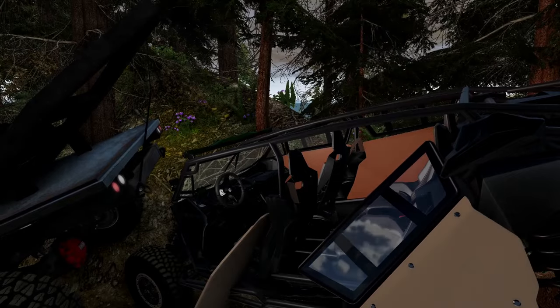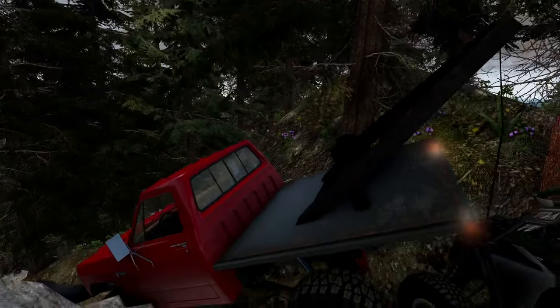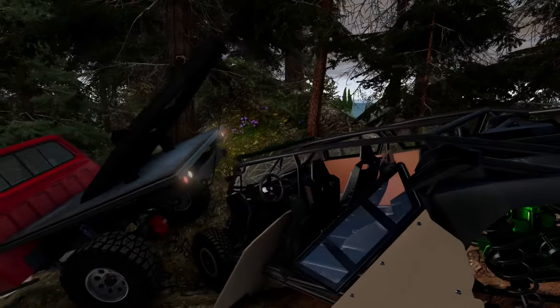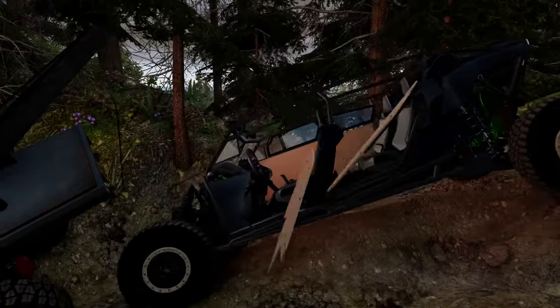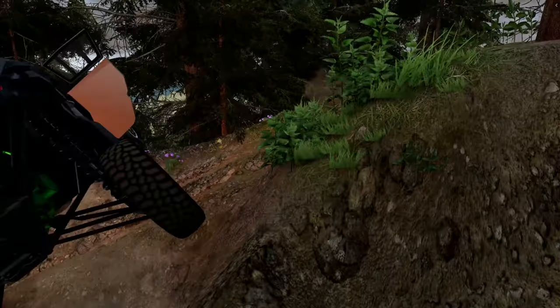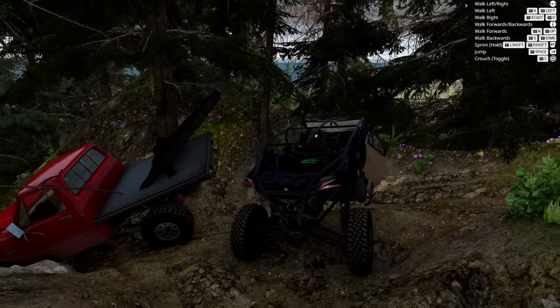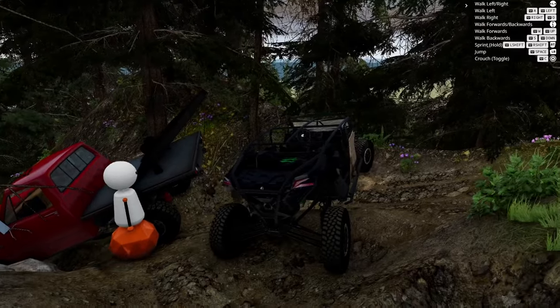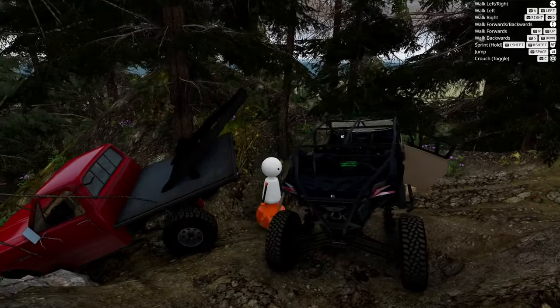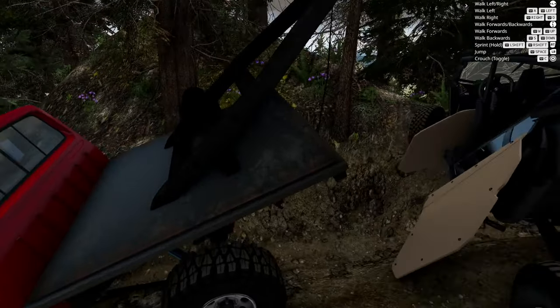You hook to your own bumper, because it keeps swinging because you're on a hill. That's what it is. Dude, there's no more doors on this thing. Oh, my God. It's a stupid thing. I'm telling you, hook the side of it. Piece of crap Can-Am. Just back up this hill. Hook the side of it. Screw it. Hang on. I'm in it.